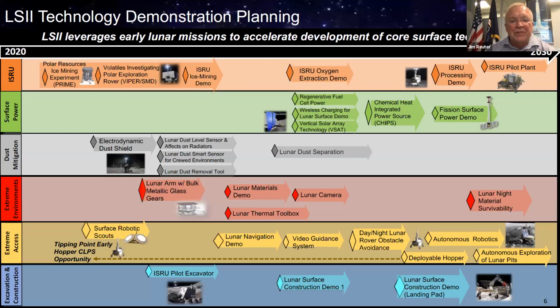Extreme Environments, we have a number of activities, including what we call COLDArm, which is looking at a number of different technologies for surviving the lunar night and reducing power needs, basically for improving the operating temperatures of items, as well as what we call a lunar thermal toolbox, materials demonstrations very similar to the MISSE demonstrations on the platform on ISS, leading to lunar night material survivability as we go along.